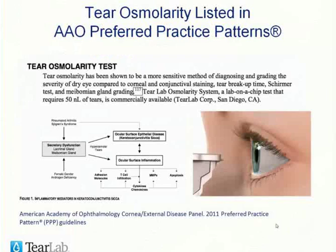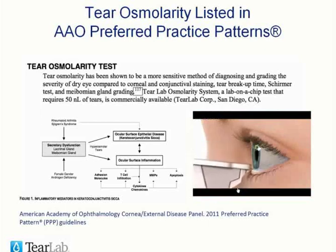The American Academy of Ophthalmology has actually listed tear osmolarity among its preferred practice patterns. And we have a short video that's going to show you how simple this test is to do. Our techs do it on a regular basis. So, Erin, if we can run the video, please.